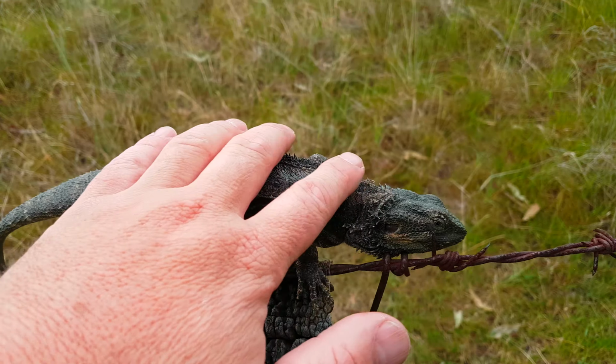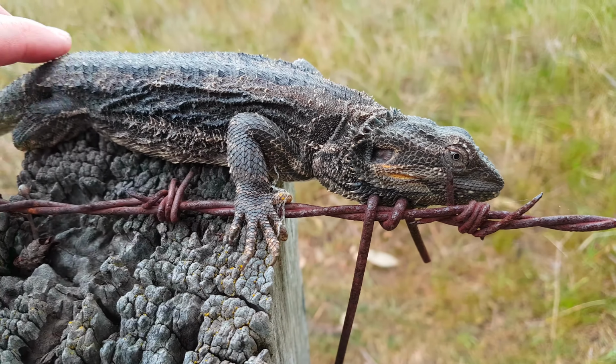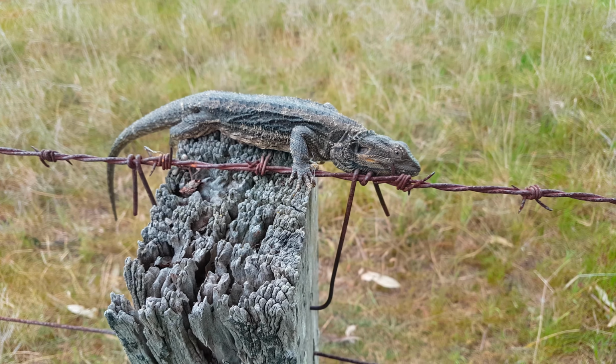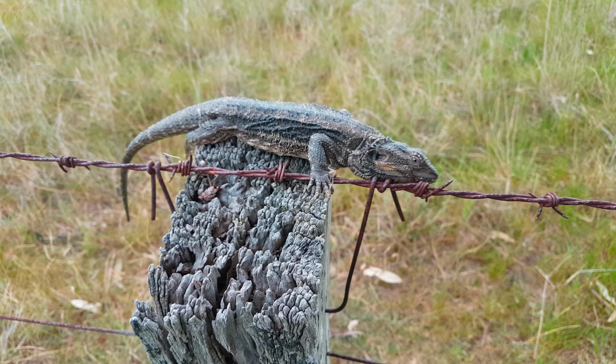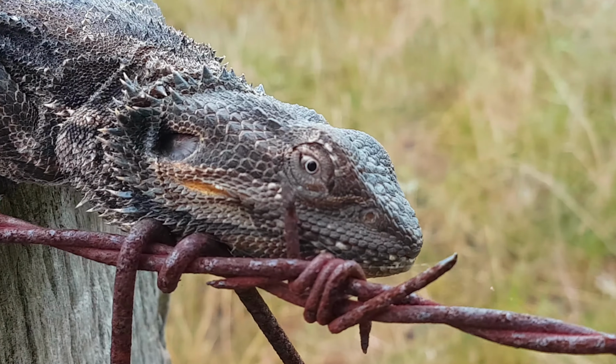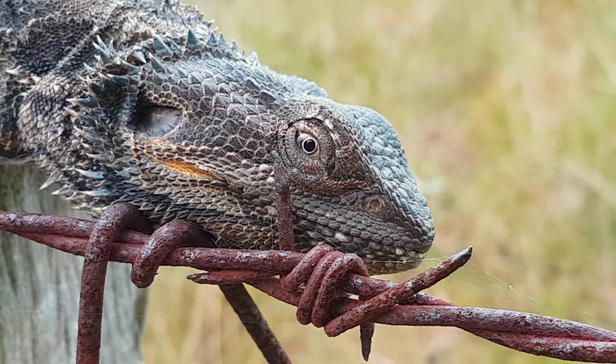See ya, buddy, I won't pick you up. He actually looks dead, doesn't he? He's hoping that I just walk away and leave him alone. Alright, see ya, buddy. I'm actually going fishing now to see if I can catch a trout and make a fishing video. You enjoy the rest of your day on this log, won't you? Awesome, how cool is that?